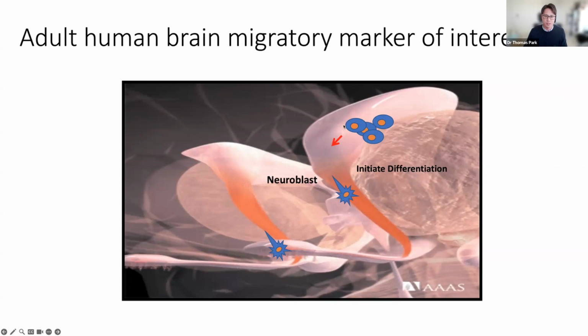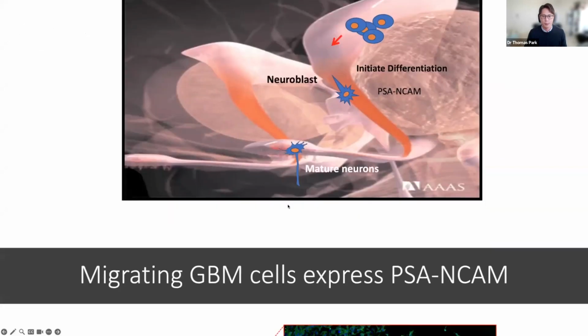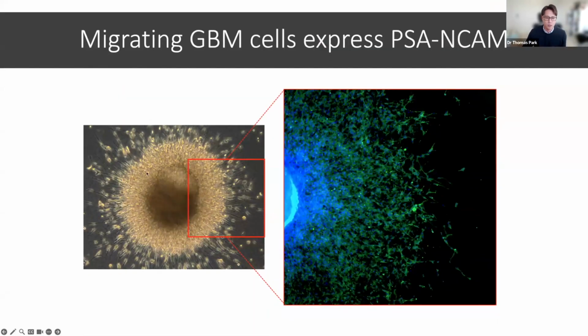And in order to do so, these cells need to move. Now, when they move, they express this molecule called PSA-NCAM. This is not the only molecule they make, but this molecule makes the cells slippery, and that allows these cells to move through the brain. Now, as I mentioned, these tumor cells are moving through the brain. So we were wondering if the tumor cells were hijacking the system that's inside our brain to do the same thing. So we searched for PSA-NCAM in these tumors. And lo and behold, these tumors that were migrating were expressing high levels of this migratory molecule, PSA-NCAM.